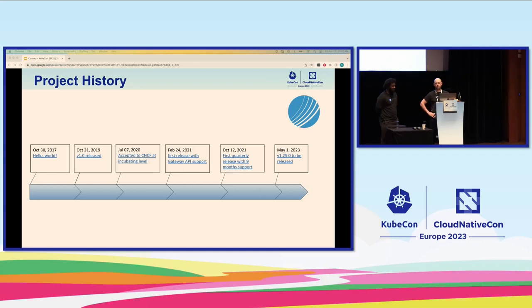Later in 2021, we moved from a monthly release cycle to a quarterly release cycle, so new releases every 3 months. We also moved to supporting the previous three minor releases, so each minor release series now gets 9 months of support, which includes critical bug fixes and CVE fixes. And then fast forward to today, coming up in just another week or two in early May, we're going to have V1.25 out, and that will include a bunch of new features that we'll look at in a few minutes.